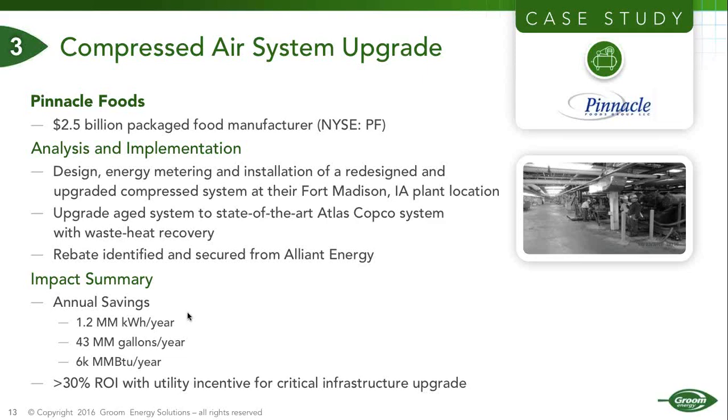But this was an interesting project in that Fast Find and Fix uncovered a number of the types of deferred maintenance opportunities that we saw, but it also uncovered this one. In food manufacturing, there's a process called CIP, clean in place, and they previously were using a gas-fired heater to generate the hot water required for the CIP process. The once through cooling was sending 43 million gallons a year of water down the drain, and there were energy savings opportunities.